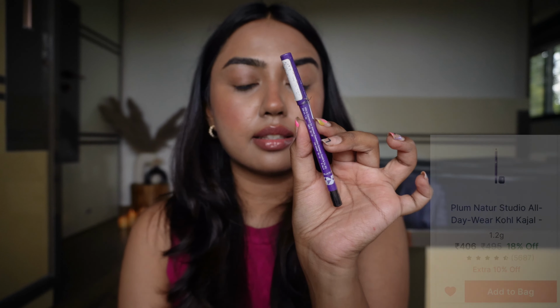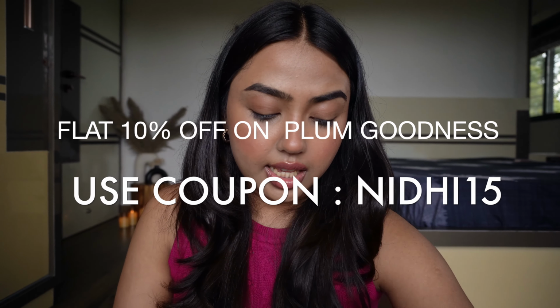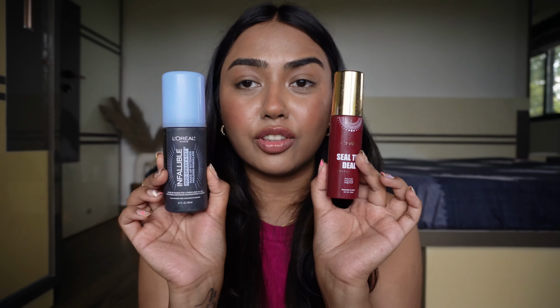And if you like wearing kajal, you can definitely use this. This is the Plum Nature Studio Kajal, black pigmented matte, long lasting and does not hurt even sensitive eyes. So I love that. For setting sprays, I love these.